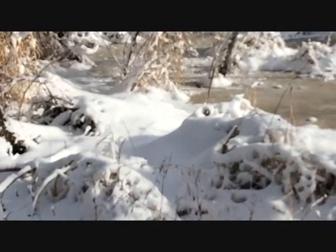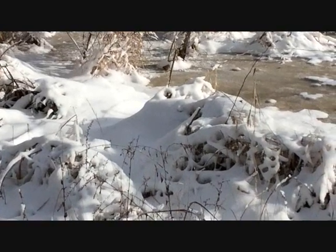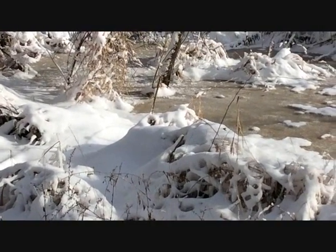I don't know if you can see the little bird there pecking at the ice. Not sure what he's trying to do, if he's getting insects that are within the ice or what he's trying to get.